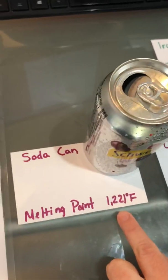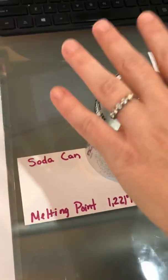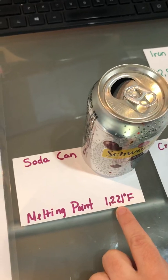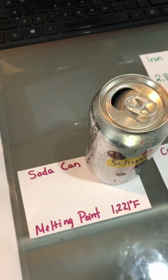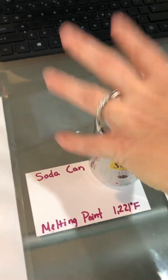Its melting point is 1,221 degrees Fahrenheit. That means if I want to melt this aluminum can, I have to get the temperature in my house to 1,221 degrees Fahrenheit. Probably not going to happen. This will always probably on Earth's surface remain a solid.